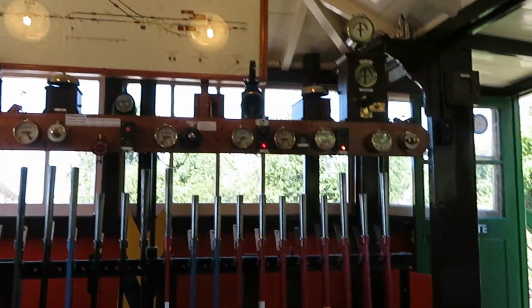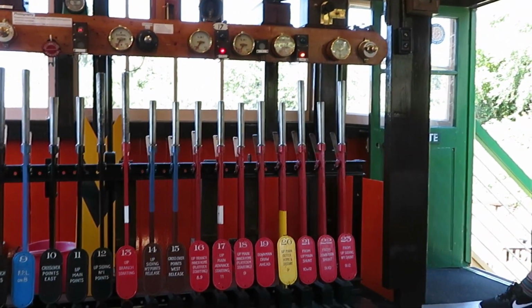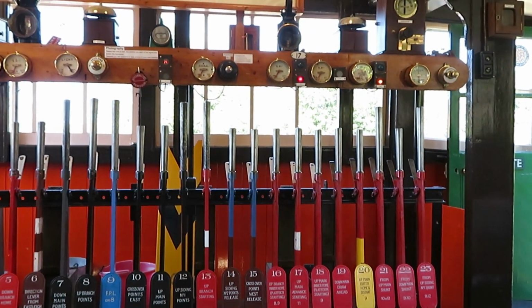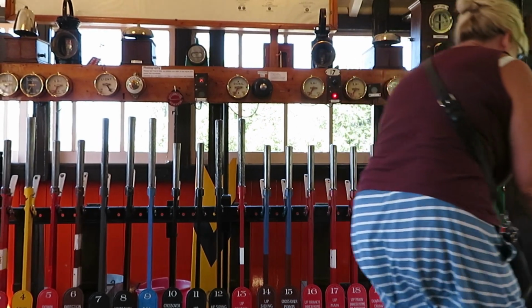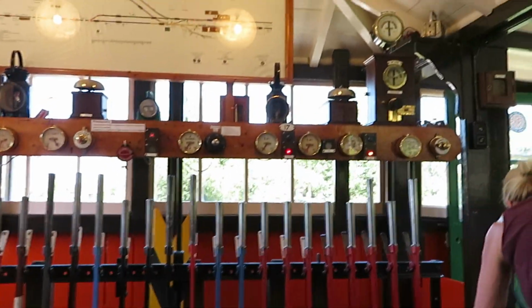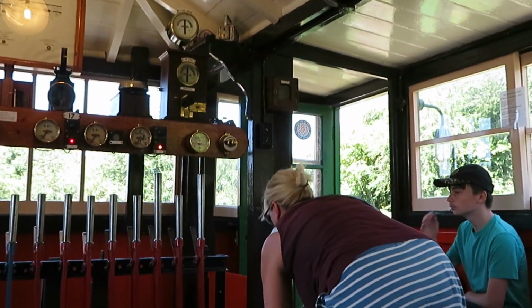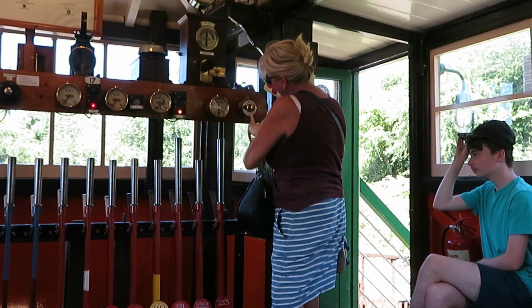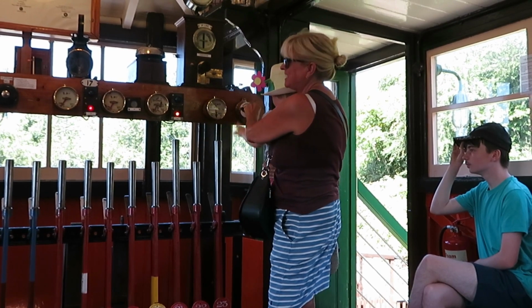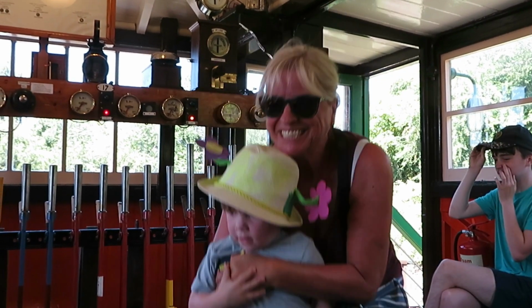Do you want to do the button? Yeah. Press the button. Come on. Just like Redbridge did, we're going to wake them up by pressing once. Push the button nice and hard with the palm of your hand, that's it. There you go. That's it.